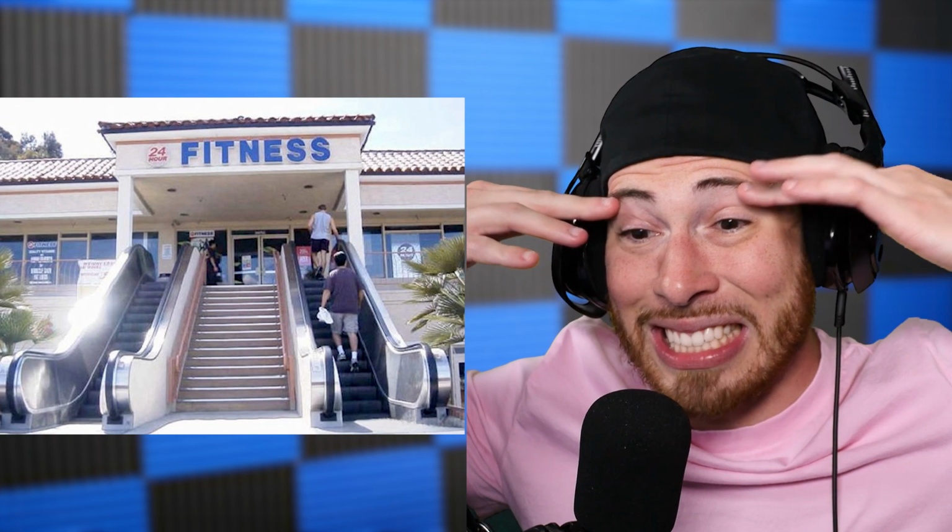This just gives me a big facepalm. This hurts my brain. Imagine going to a gym that has an escalator. Why? Why would you implement an escalator at a gym? Now, this is what I'm assuming. This gym probably was put in after they already put the escalators in. They didn't put the escalators and the gym at the same time. This cannot be a thing. There's no way someone was like, this is a great idea. Let's put an escalator in the gym. You go to the gym to work out. Taking the escalator sort of defeats the purpose of you warming up.